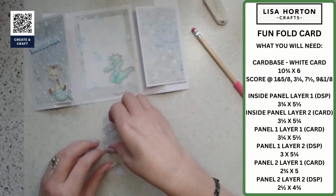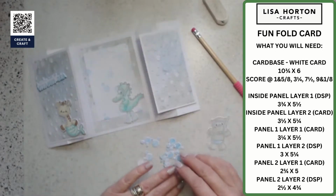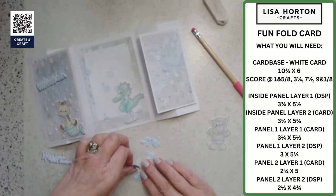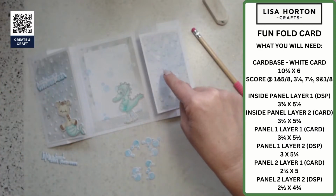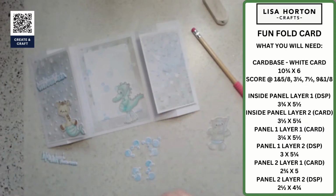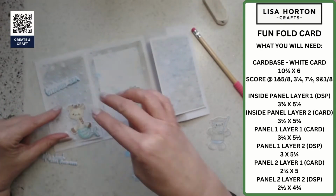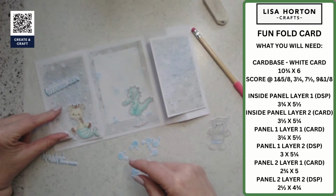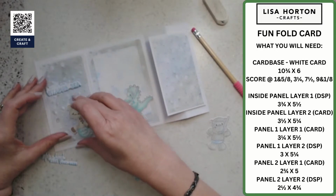Okay, and that's why I put the bubbles on. I'll actually stamp them onto the card, because I've already inked and die cut some bubbles to go on the front here, because I didn't want to stamp them on this card. I actually want them to stand out, and because I've already embossed this paper, I needed to ink them and die cut them so that I can stick them on, and they'll still look good.